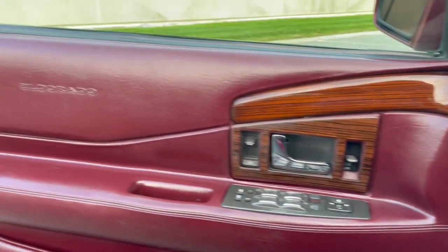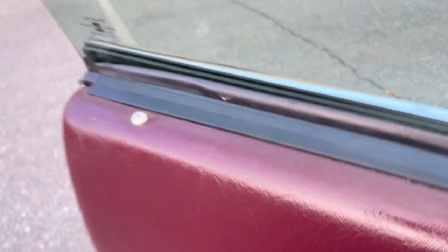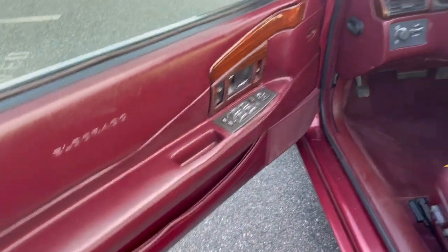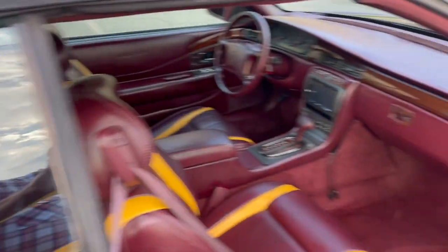Door panel is actually in really nice condition. I don't think it's torn. One tiny tear right there, and somebody had a screw right there. Probably the clips are broken on it, which they're notorious for breaking. But all in all, the door panel is in really nice condition. This side's in beautiful condition.